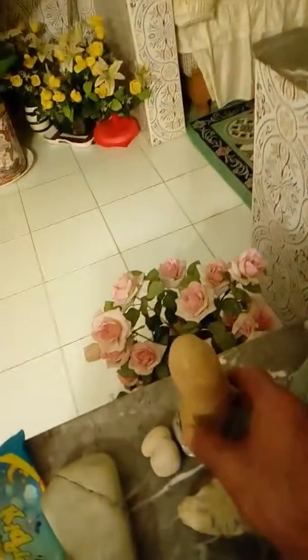Hi guys, want to show you one of my beachcombing finds. It's one of the funniest things I've ever seen. It's a rock penis, a phallus symbol.